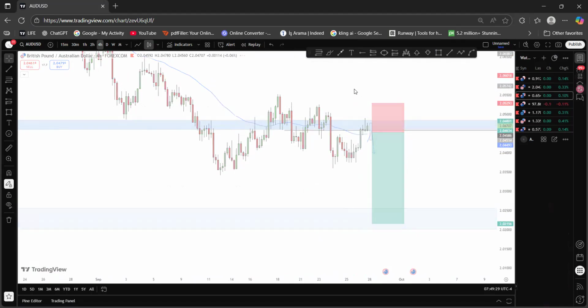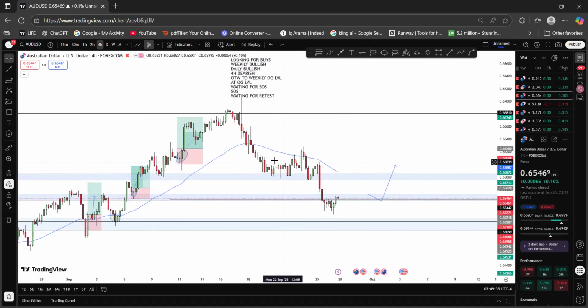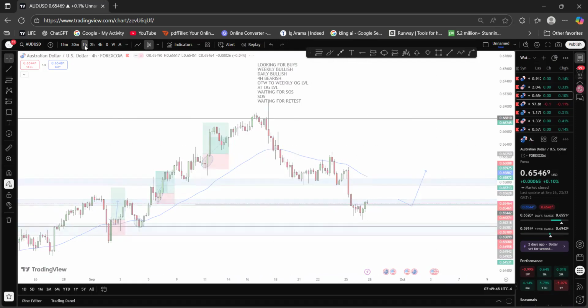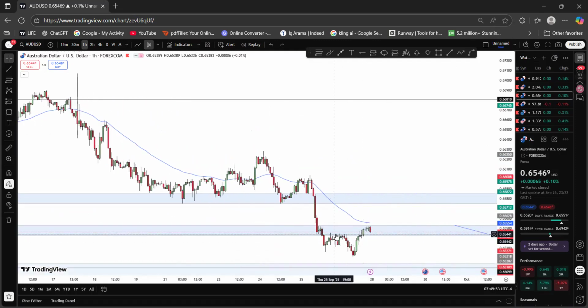Then I have AUD USD. This is also a pair I was looking for buys. My first level of where I expected to open for buys was at this point here, but I didn't enter because we didn't have a nice entry signal. The market pushed further down, but now I can clearly tell I might have a nice entry here, because you can see we're having the 1 hour shift and we're having the retest here. So what I expect is a nice 1 hour engulfing candle, 1 hour pin bar, or 1 hour bullish confirmation candle pattern to then buy.